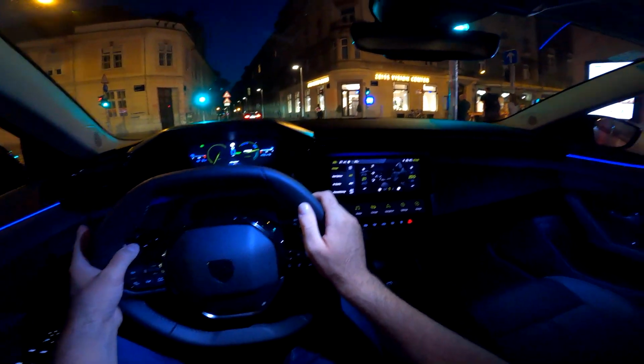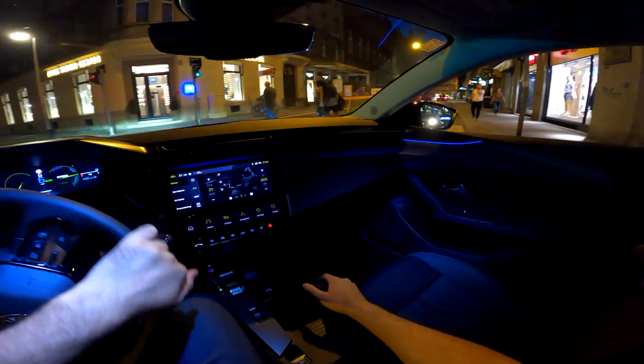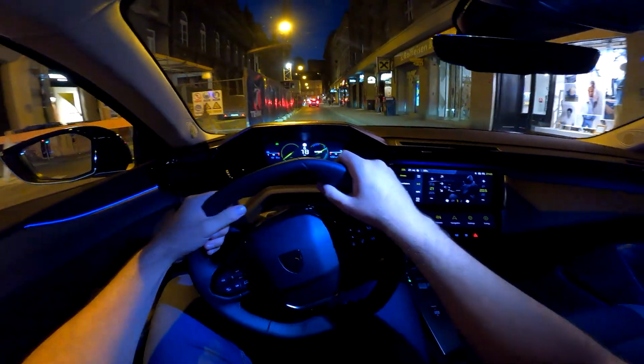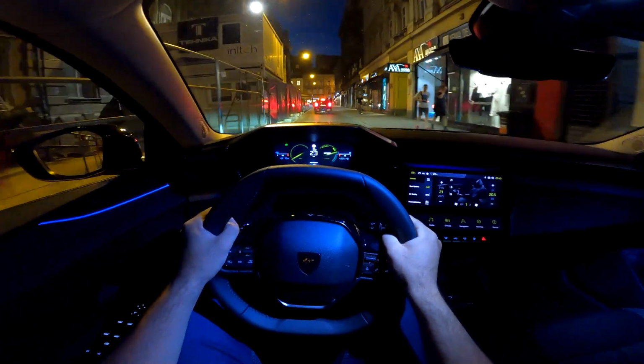To be honest, I'm not a huge fan of the touch controlled AC functions, but it is what it is. Other than that, I think the whole layout here and the infotainment system is very good. It's very easy to get used to it.